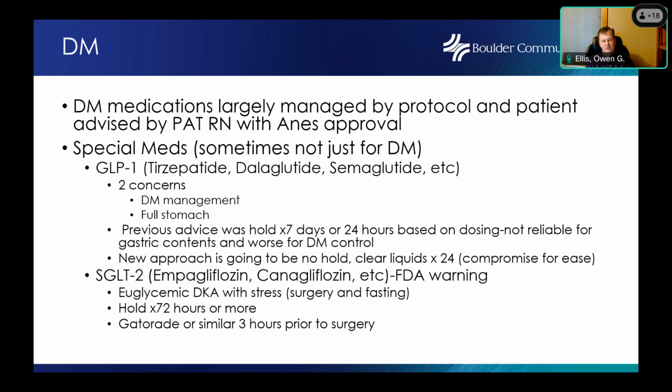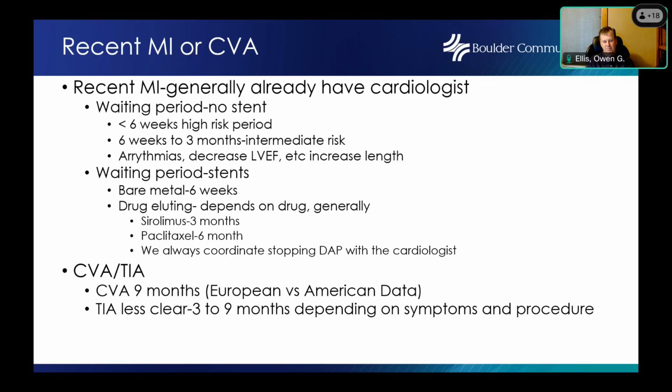And this actually does lead to significant numbers of surgical delays when patients don't get this information in advance. So if you see patients on this, you can help them remember not to take it 3 days before surgery. That would be helpful. And this is a group of people that we highly encourage to have something like Gatorade 3 hours before surgery, because the problem here is that the SGLT2s make you excrete glucose, and so you get into a ketoacidotic state because you don't have enough glucose.